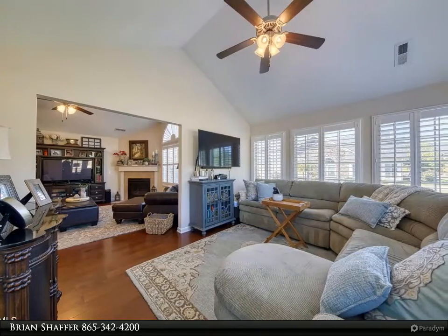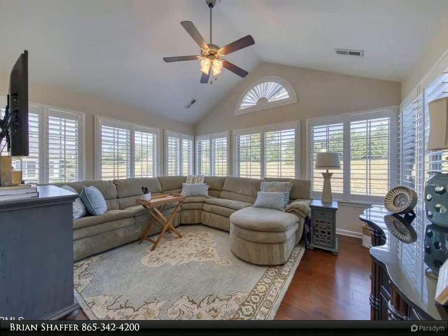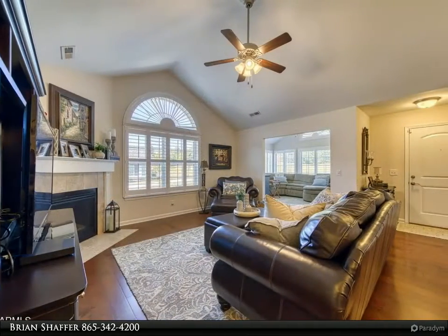Lots of extra storage in the laundry room and an oversized pantry. The primary bathroom has double vanities and tiled walk-in shower. The sunroom has windows galore, custom plantation shutters with lots of space facing the beautiful country setting.